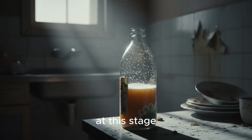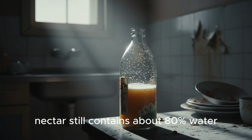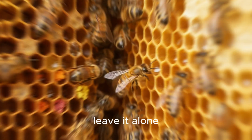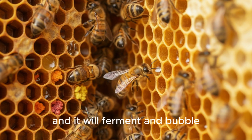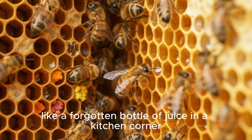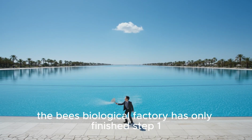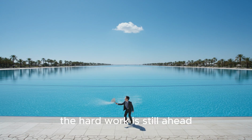At this stage, nectar still contains about 80% water. That's paradise for microbes. Leave it alone, and it will ferment and bubble like a forgotten bottle of juice in a kitchen corner. The bee's biological factory has only finished step one. The hard work is still ahead.